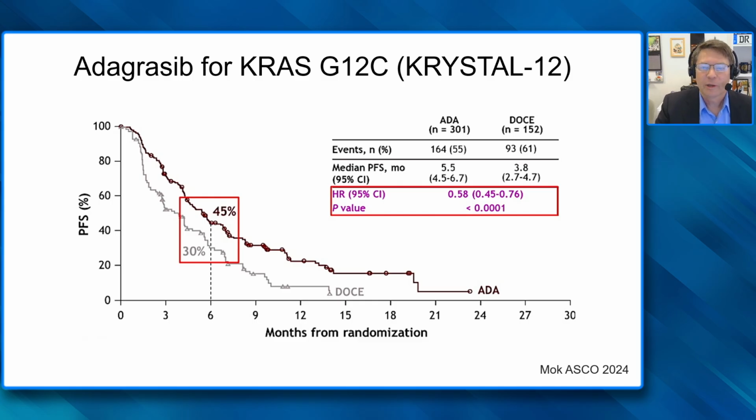Looking again at progression-free survival, 5.5 months for adagrasib, significantly better than docetaxel. But if we think back to what I said about drugs like zongertinib and the first-generation EGFR TKIs, we were seeing progression-free survivals of 11 to 12 months, seeing response rates more in the 70%. So these drugs are definitely hitting the target, but not as highly active as some of the other small molecule targeted therapies that we have.